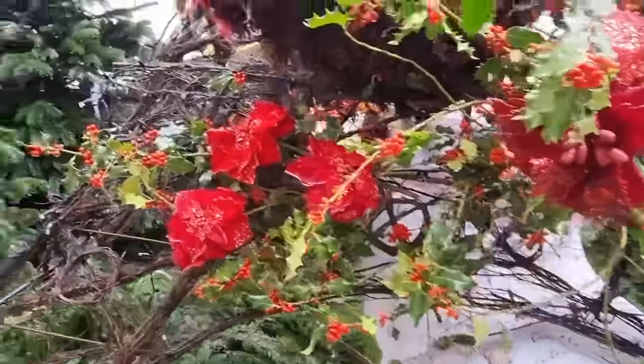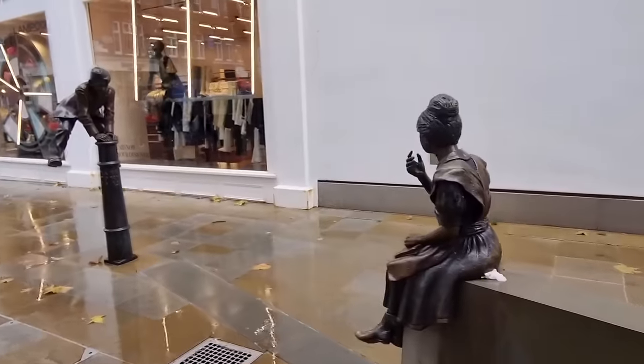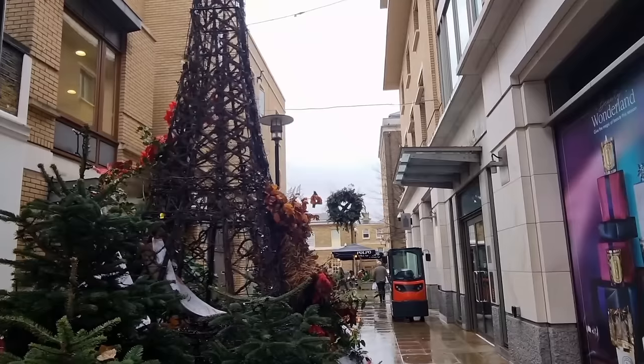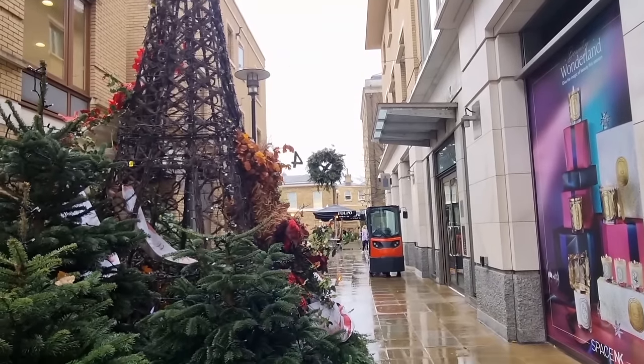Wow. This is so pretty. They're by our gorgeous little statues. I love these. So this is just in the side bit here going into Duke of York Square, and there's a great big wreath down there, so we'll pop that later and see it illuminated.